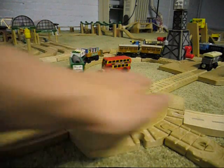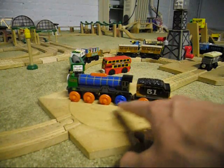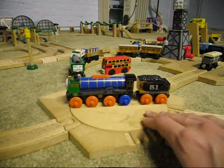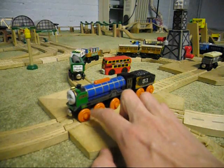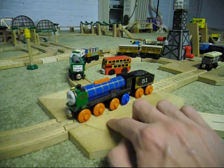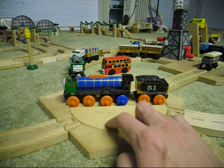Now let's go on to Patchwork Hero. Now Patchwork Hero is quite different from the Lost and Found Hero, though he kind of has more of a rusty tender up here than he had on the Lost and Found Hero, but he was a lot newer than that. Though something to also note is that the red on this version of Hero is a lot brighter than the basic red that Learning Curve used at this point in time. And Hiro has a blue boiler.